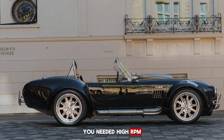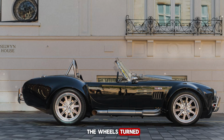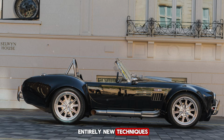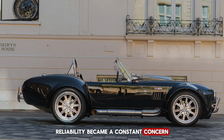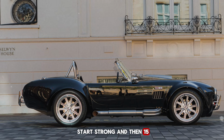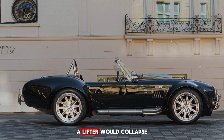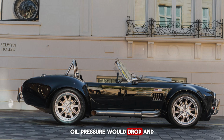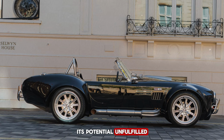You needed high RPM to make power, but high RPM coming out of a tight turn with the wheels turned meant spinning out. Drivers had to develop entirely new techniques just to keep the car pointed straight. Reliability became a constant concern. Teams would qualify well, start strong, and then 15 laps in, 30 laps in, something would break. A lifter would collapse. A pushrod would snap. Oil pressure would drop. And another tunnel port would be pushed back to the garage, its potential unfulfilled.